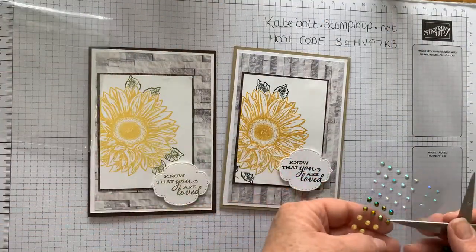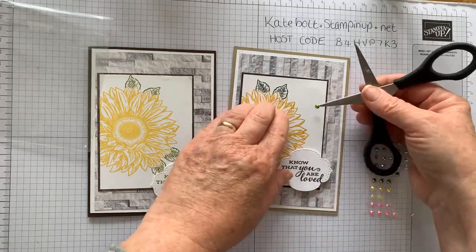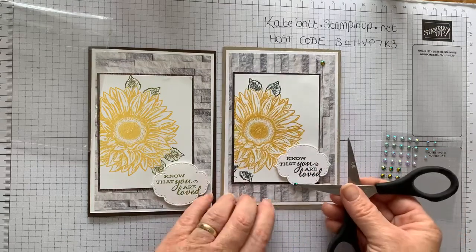Hello, Rose. Welcome. I'm going to use some of the Evening Evergreen because that's the green that we've used. And I'm just going to pop a couple, one up here, just to jazz it up a little bit. Use whatever you've got.